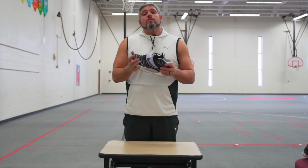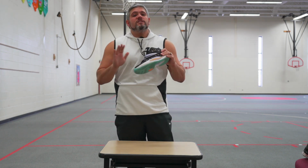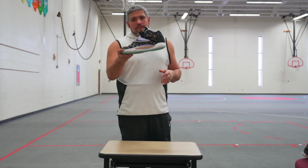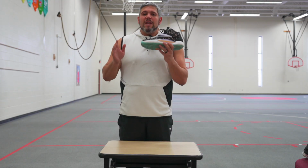And the number one shoe of 2021, and the shoe I'm gonna recommend going into 2022 for the majority of players, despite what position you play, is gonna be the KD 14. Now, I have two pairs of these. This thing is awesome on pretty much every level.